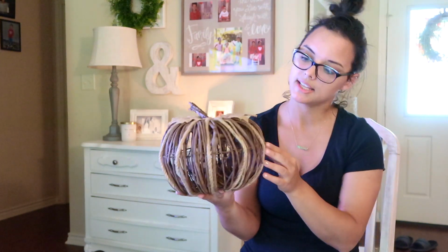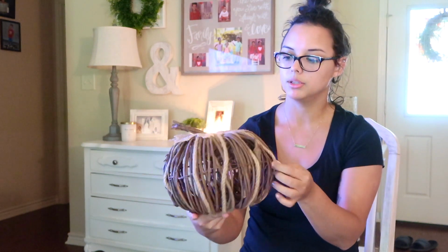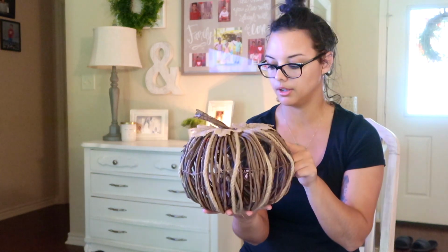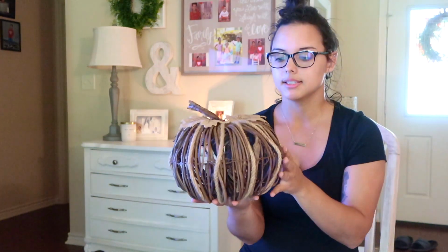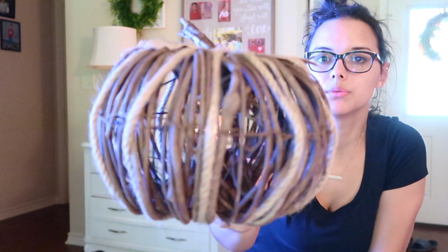So the next things I'm going to show you are a lot of pumpkins. First I have this pumpkin, and it is a bunch of sticks and then even some little rope and some burlap leaves on the top. And I got this from Big Lots last year. So this is what it looks like. It's really pretty. I love the wood and everything. So that's my first pumpkin.